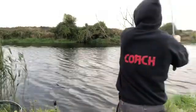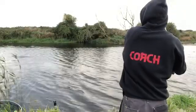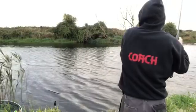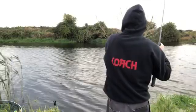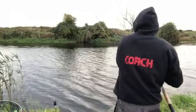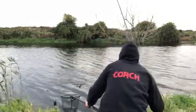Better fish on. Just after. Whoa! Look at that. That was crazy. It was like a salmon jumping out of the water. Definitely playing really nice. Definitely a good fish. Don't put too much pressure on him. There we go. That's what I'm after. Come here, mate.